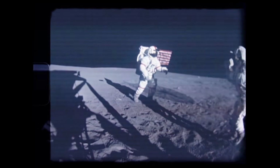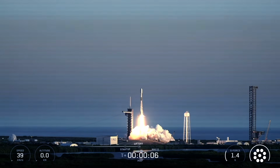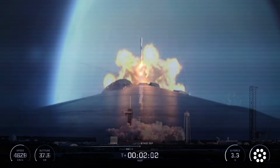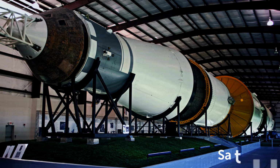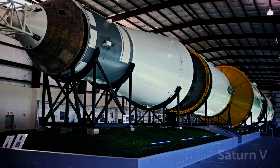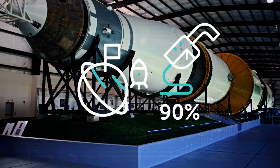The gravity on the Moon is only 1/6 as strong as Earth's. That's not just useful for endlessly entertaining yourself by jumping around. This difference means that launching rockets from our satellite is much easier compared to launching them from Earth, which requires a tremendous amount of fuel just to break free from the atmosphere. For example, the Saturn V rocket, which took astronauts to the Moon during the Apollo missions, was made up of more than 90% fuel just to get off the ground.